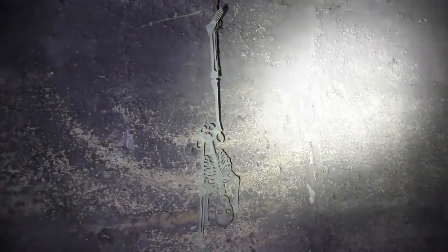One of the more interesting things you can find in Glenfarg North is this old Halloween skeleton, which has been hanging off this cable hook for years now. And if we shine the torch on it a wee bit, I'm going to turn it off in a second. Let's see if it glows in the dark.